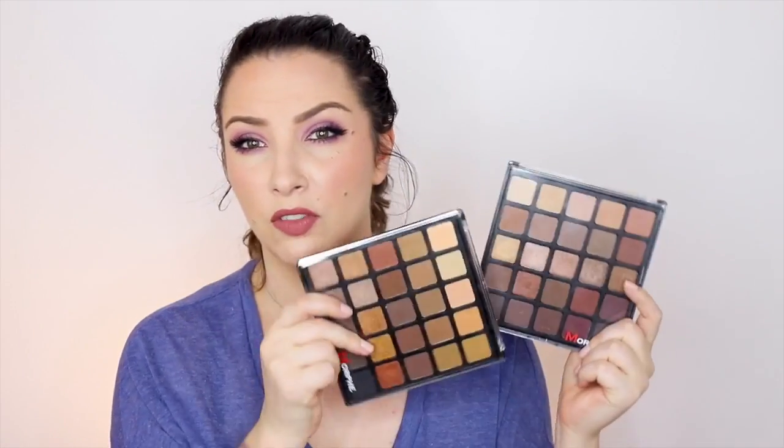Alright, so we're going to talk about big palettes because why not? I've bought a few Morphe palettes this year. There they are. So I picked up both the 25A and 25B. These were like a new format, and online they look very different. In person they look very, very similar.